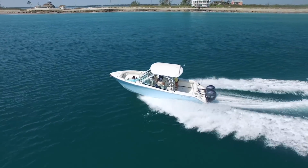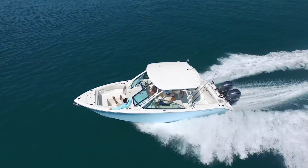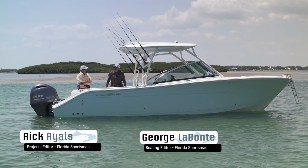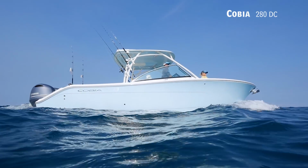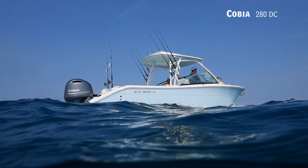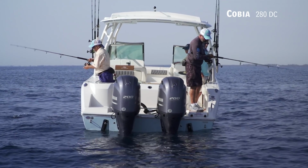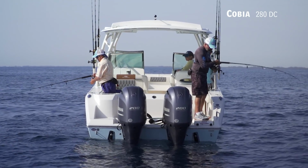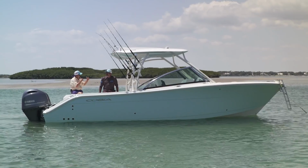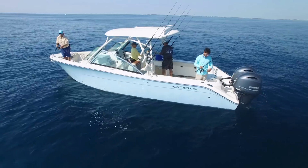Now, let's hear more from our hosts, George Labonte and Rick Riles. George, we're here on the Cobia 280 dual console, and I guess every boat starts out with an idea, doesn't it? Oh, absolutely. You and I have spent most of our lives fishing, and we gravitate toward boats that are hardcore fishing boats, get us on the water. But you and I don't have big families at home that want to be on the water.